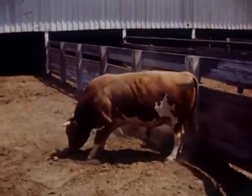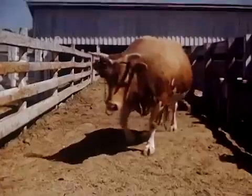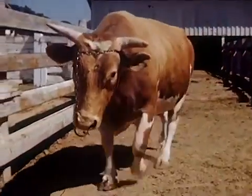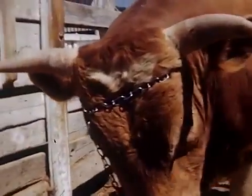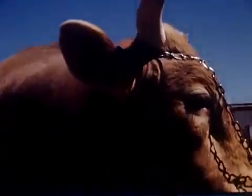The bulls have individual paddocks. These bulls are fine, strong specimens and should have the best of calves. They are carefully handled, so they're gentle. Special food builds their huge frames and gives them power.